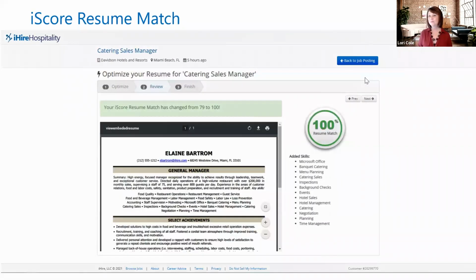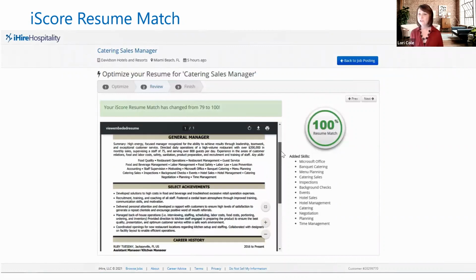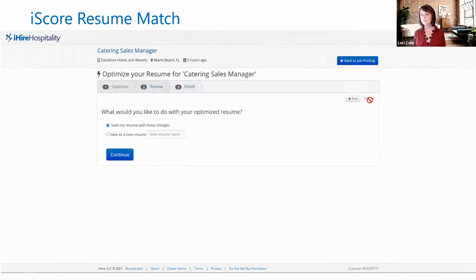And that just took my resume score from 79 to 100%, which is fantastic. And you'll see where it put those skills. It put them in the skills section of the resume that we just made. And so it didn't take very much for us to get that resume score up at all.